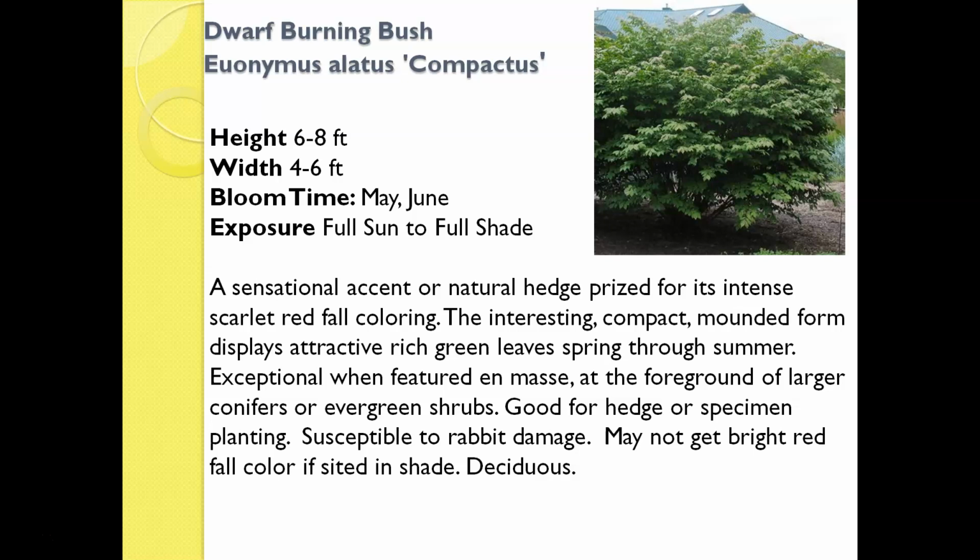The one thing that I would encourage you to be aware of, though, unfortunately, with the burning bush, is they are very susceptible to rabbit damage. So I would keep an eye on them, especially in the winter, and protect them from the rabbit damage in the winter as much as you can.